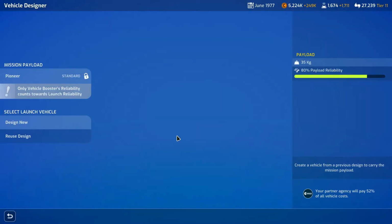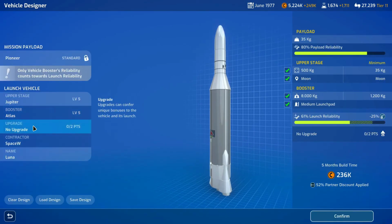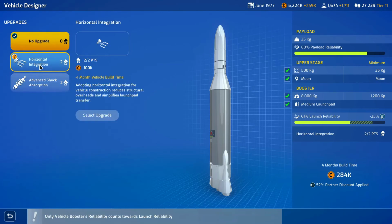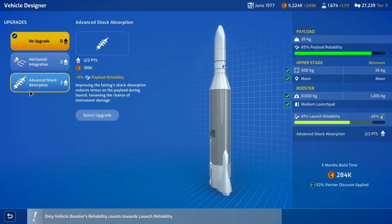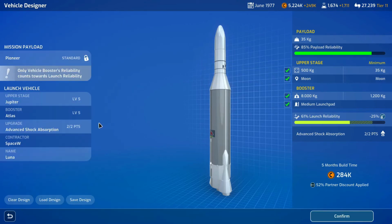So there we go. We can use a Luna for this. But we got upgrades we can put on it now. So this horizontal integration means that they got all the extra parts they've had sitting around. They slap it in there and it takes less time to build it. The advanced shock absorption is my favorite upgrade in this game, other than there's one more that's better, but this is pretty darn good. It gives you a 5% boost to your payload reliability, which is fantastic.